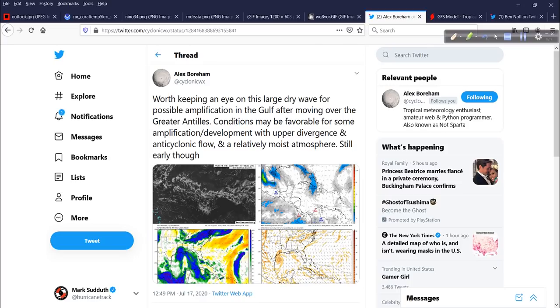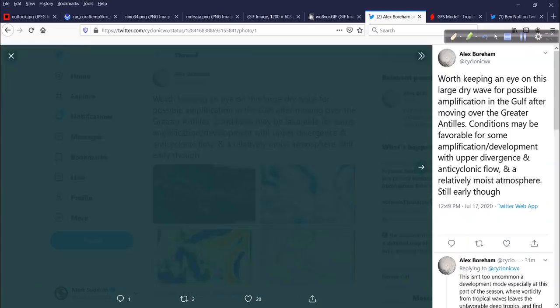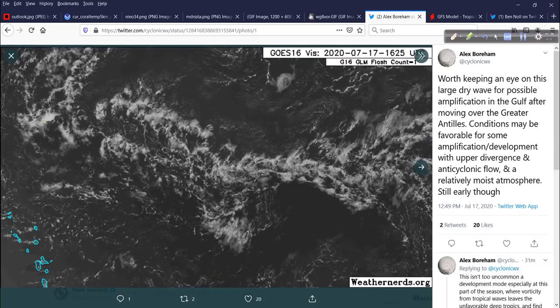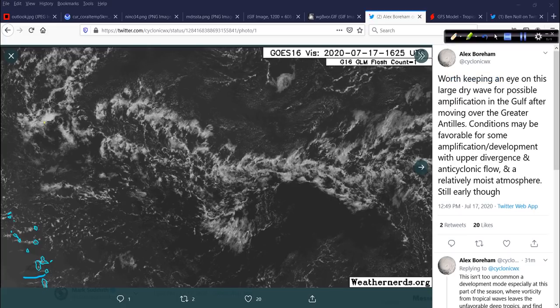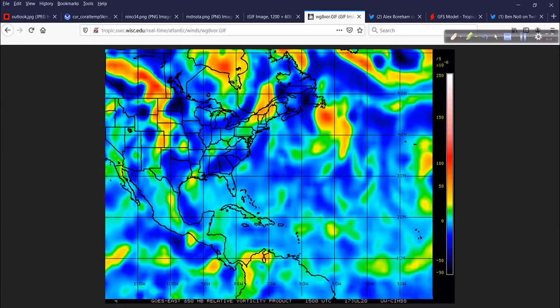Anyhow, Alex is talking about worth keeping an eye on this large, dry wave, this tropical wave here. In case you don't know what's what, there's Guadeloupe right there. Let's make this a little easier to see with sky blue. So there's Guadeloupe, and here's this dry tropical wave out in the Atlantic. Doesn't look like much now, but it's there. So it's east of the island. Let's see if we can pick it out. So there it is right in there.